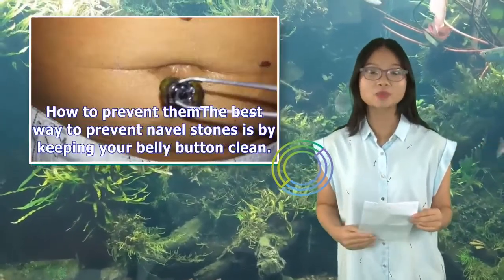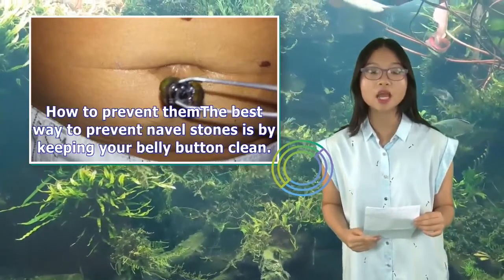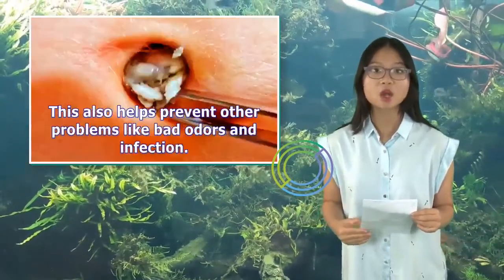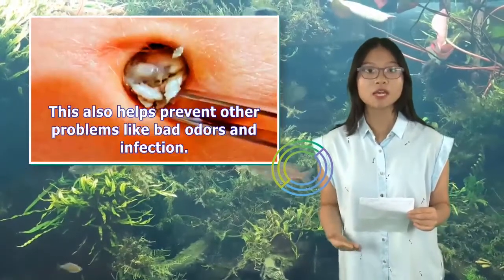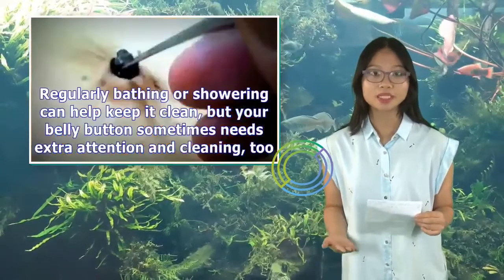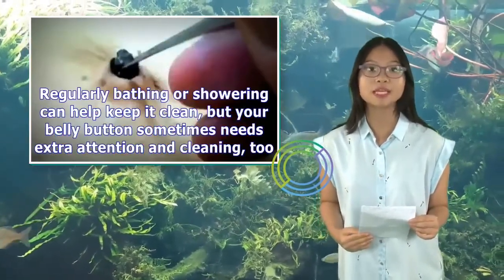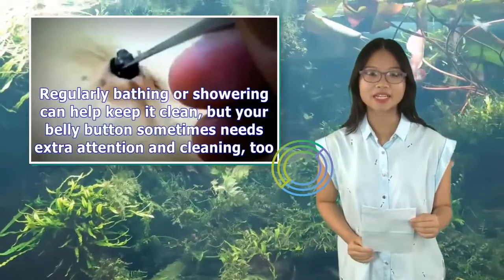How to prevent them? The best way to prevent navel stones is by keeping your belly button clean. This also helps prevent other problems like bad odors and infection. Regularly bathing or showering can help keep it clean, but your belly button sometimes needs extra attention and cleaning, too.